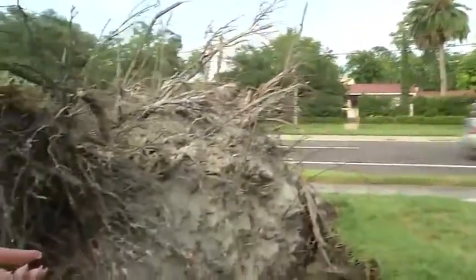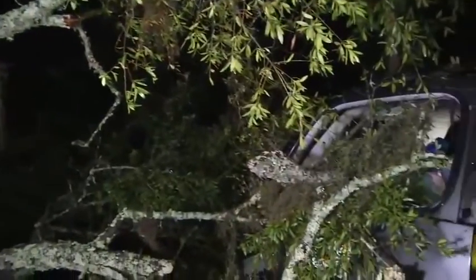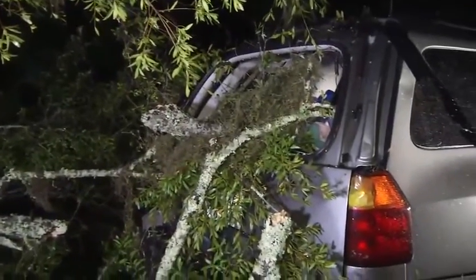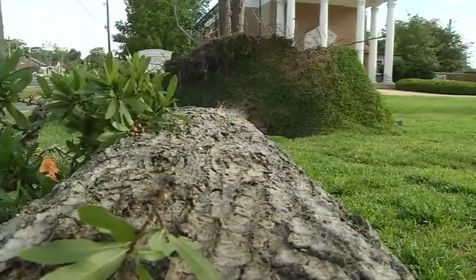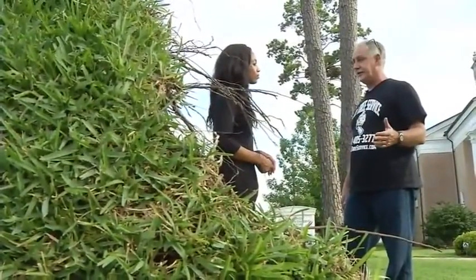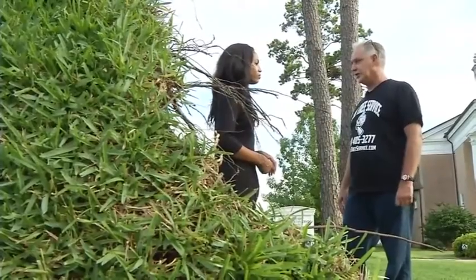And that's exactly what happened to this home when a tree landed on it Tuesday night. A day before, another tree fell and went through this truck. Hall says there are some signs to look out for when determining if a tree could put you at risk. If you walk outside and the tree has a tilt to it that it didn't have yesterday, then that's something that you want to be concerned about, that you may want to get looked at.